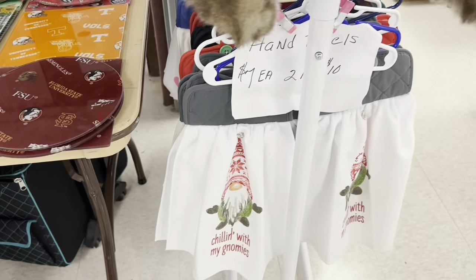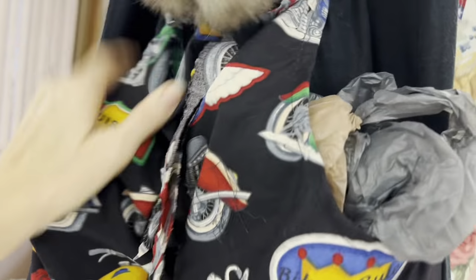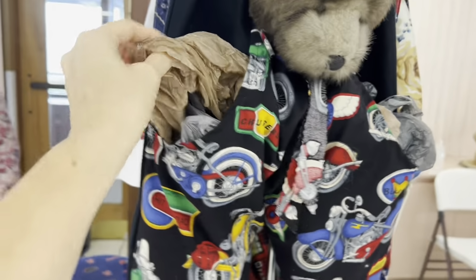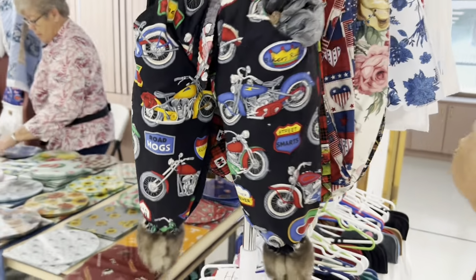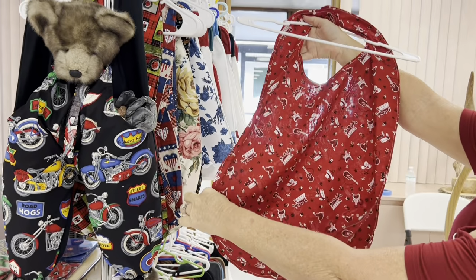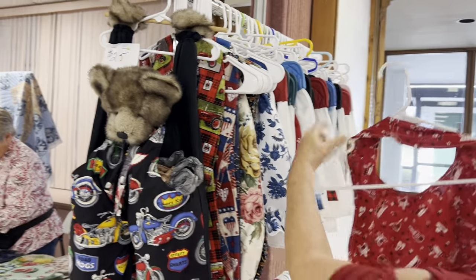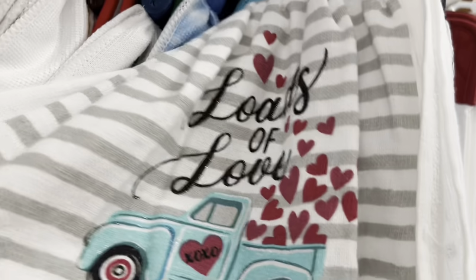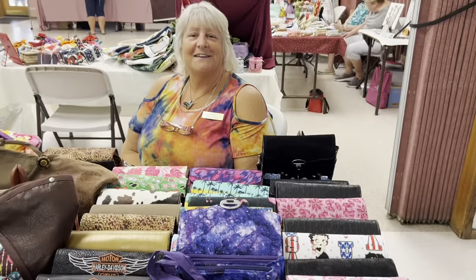And look at all these towels. And look at their bag holders. It's a little bear with overalls and you put your little bags in there to store. Isn't that cute? Look at the bib. Beautiful. This one. Loads of love. We're over here.